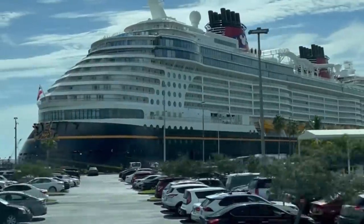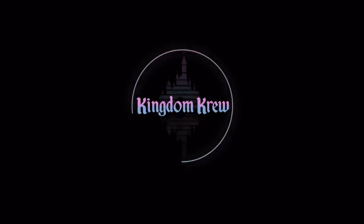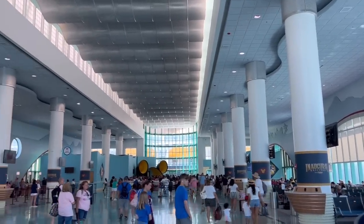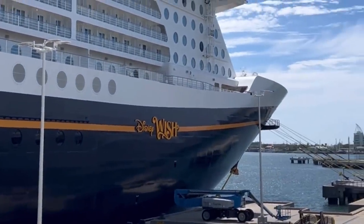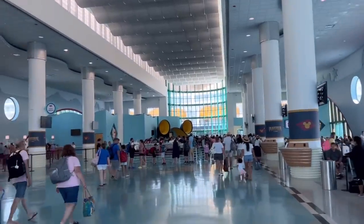So today is the day that we are officially sailing on the Disney Wish. We're here in the terminal, one of the inaugural sailings for the Disney Wish. Exciting times. We'll be staying in the actual tower suite on top of the ship. Very cool. This is where you check in and make sure everything's settled for your cruise.